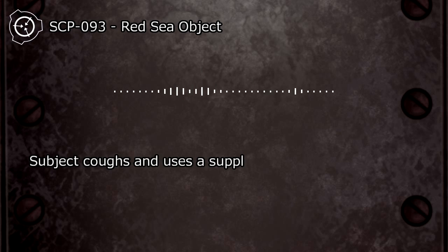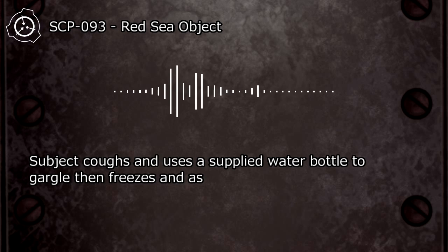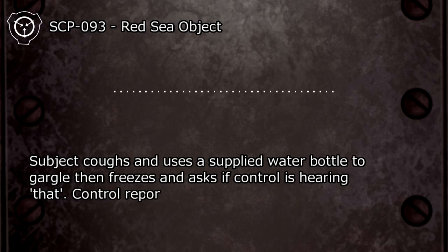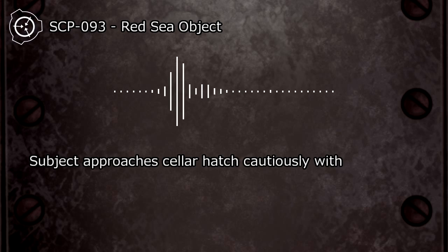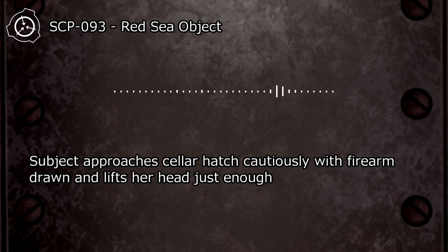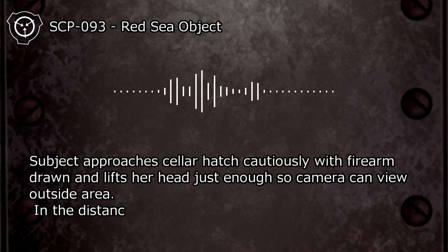Subject coughs and uses a supplied water bottle to gargle, then freezes and asks if control is hearing that. Control reports no audio. Subject approaches cellar hatch cautiously with firearm drawn and lifts her head just enough so camera can view outside area.